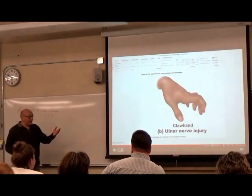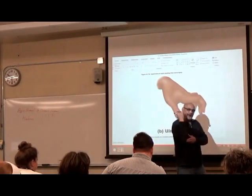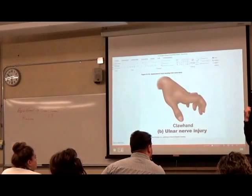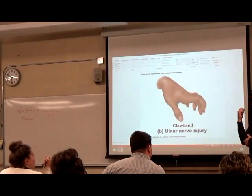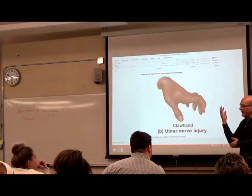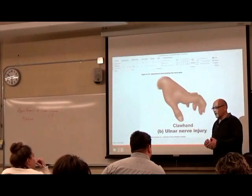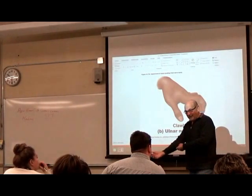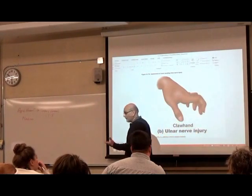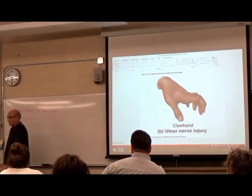Why? In the most common area where this nerve will get hung up, well, there's two areas. The most common is the medial epicondyle. That's your funny bone, right? When you smash your funny bone, you smash right on the ulnar nerve. And if you tap on it, you can actually feel it go down into your fingers. So a lot of times they go in and translocate it. They take it and move it if it's really hung up. So a bad fracture of the medial epicondyle or a dislocation of the elbow can damage this nerve.